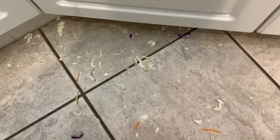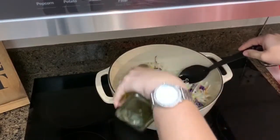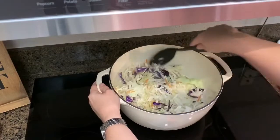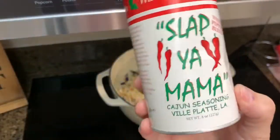I literally just mopped the floors. Had a little trouble opening the coleslaw. Coleslaw is everywhere. Yay! I'm going to add just a little bit of olive oil in here. I'm not going to add too much of this.